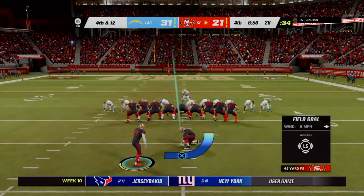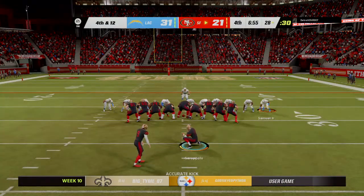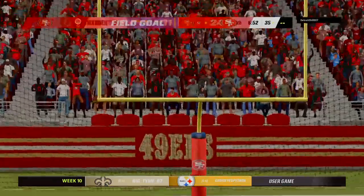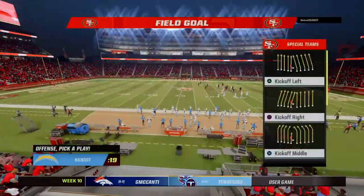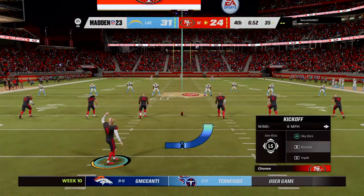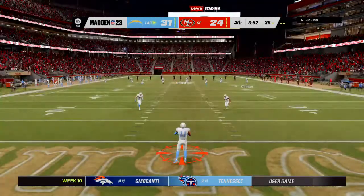So a big kick coming for Robbie Gould from the right hash. This from 45 yards away. The kick by Gould is good, and this is back down to a 7-point game. All right, so they needed 2 scores to get back in the game. The field goal there, maybe not exactly what they wanted, but the necessary first step. There's still time remaining, and there's enough time to get it done.